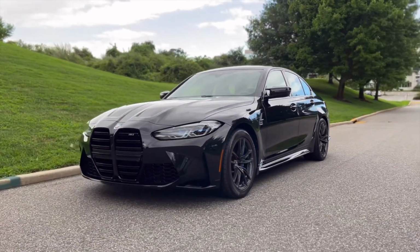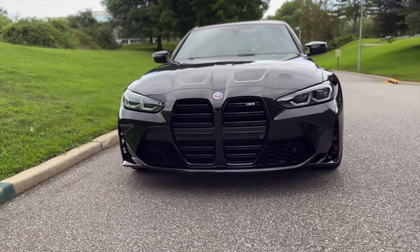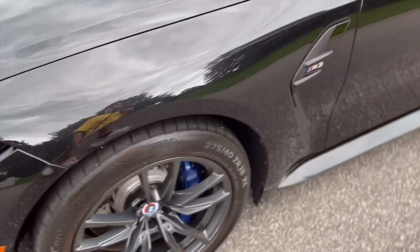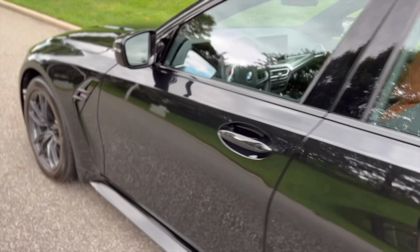power tailgate, and the BMW Curved Display, and the Icon Adaptive LED with the laser light, wireless device charging, as well as the personal eSIM 5G option. This is a gorgeous car, and it is ready for a brand new home.